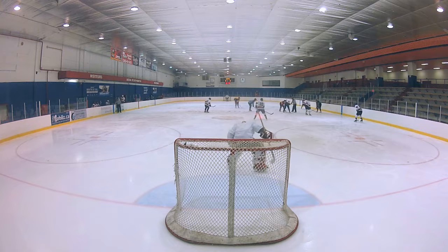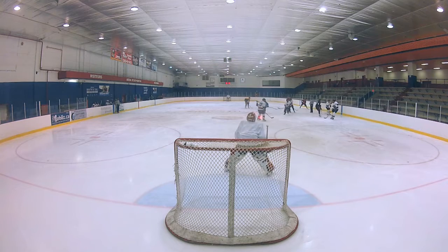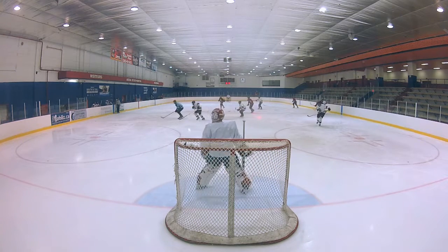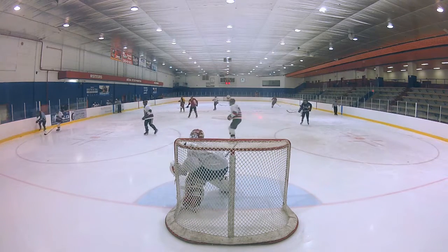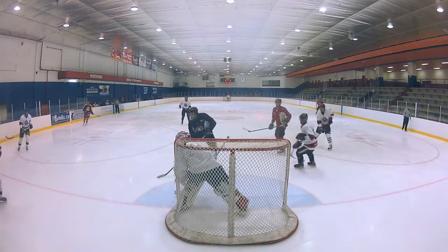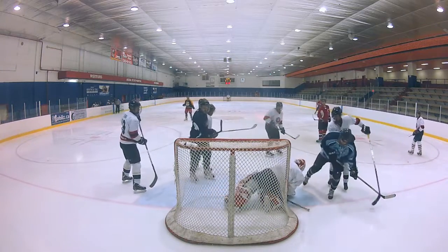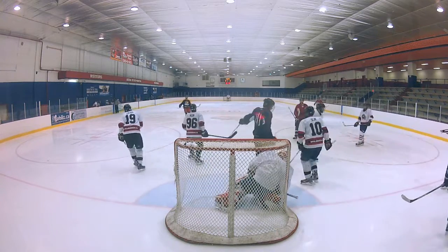Alright, at the beginning here you can see I'm having a bit of trouble with my right skate. That is indeed because I lost the edge. And while this doesn't end up being a scoring opportunity at all, the puck does make a weird bounce behind the net, and it pops out right to my right, and so I just cover it up to make sure that nothing happens.